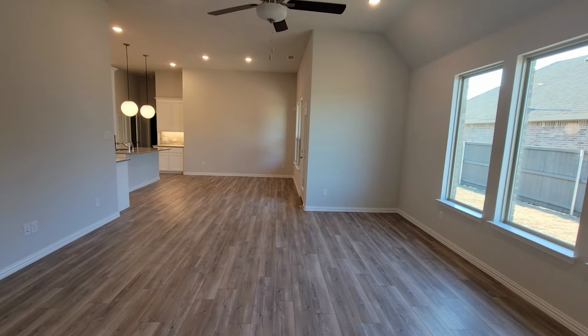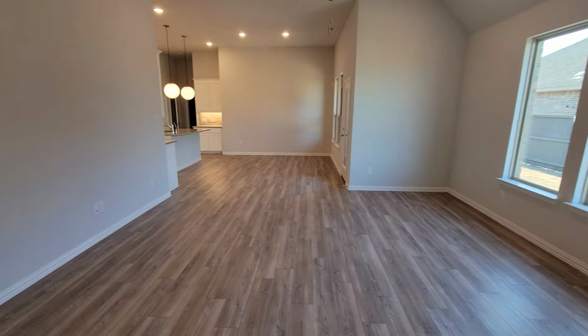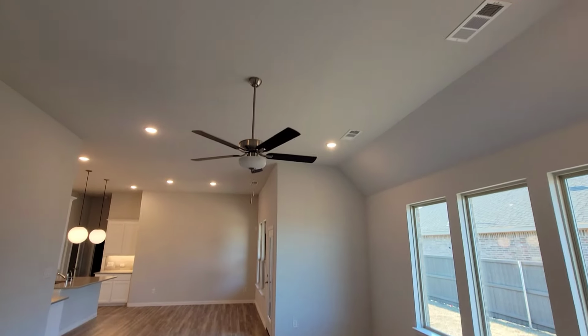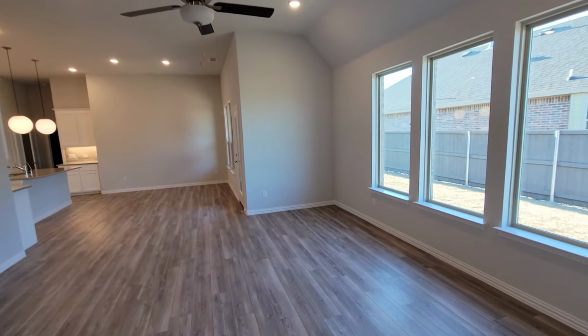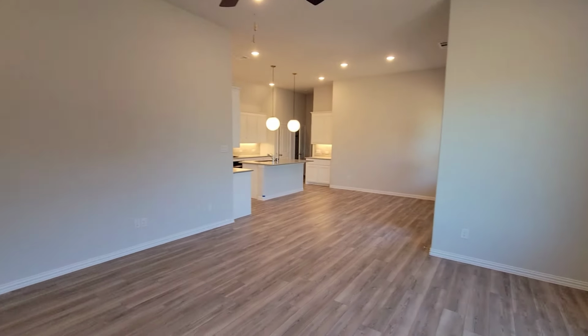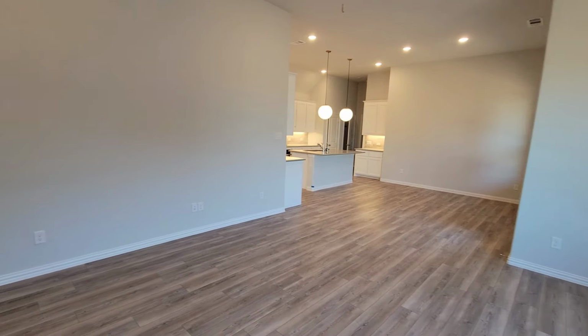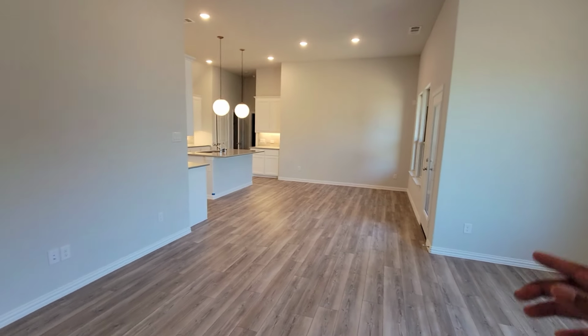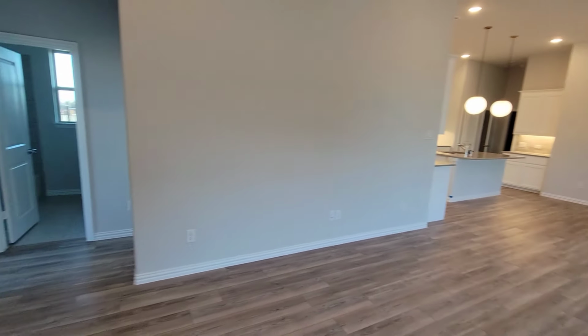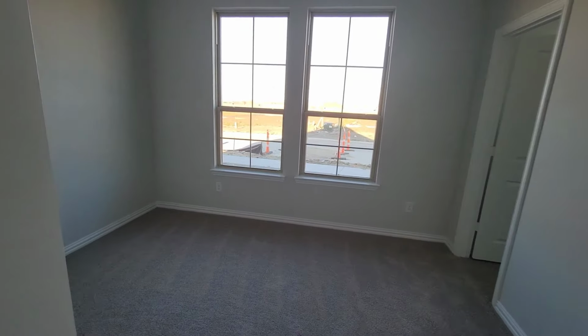Come on into the family room. I guess this will be the family room right here. Nice high ceiling. Some big windows right here. Kitchen area over there. Dining area, nook area, right there. But yeah, we're gonna hit this hallway right here. So right here to my left is the first bedroom.